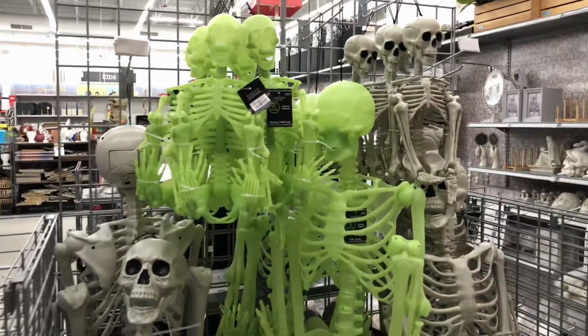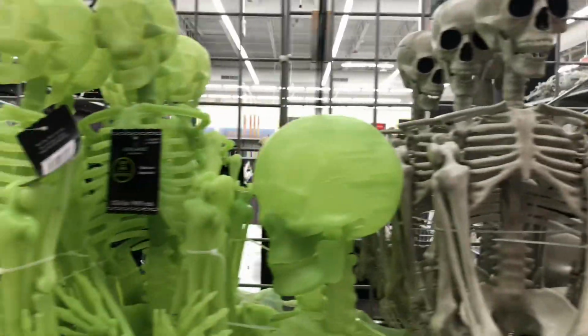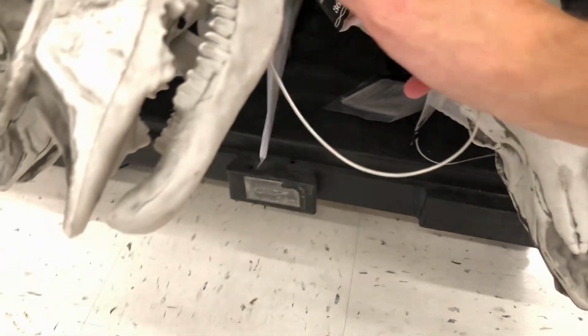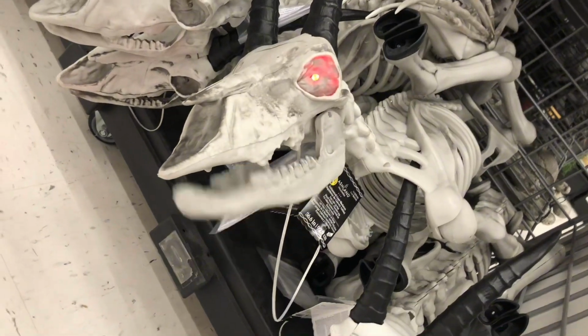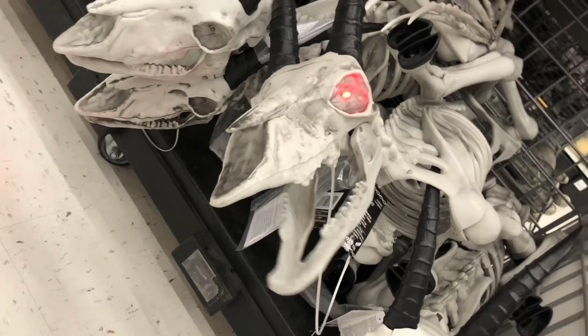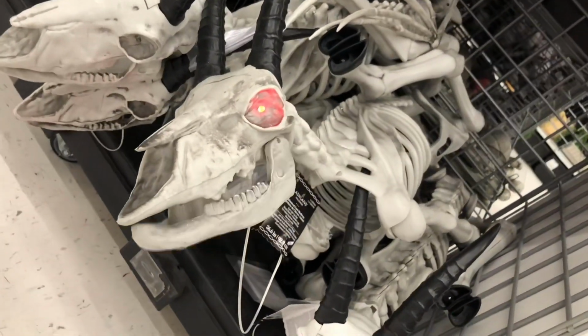Here we have some skeletons. Really, no Halloween section is complete without a few life-size posable skeletons, though. I definitely wouldn't recommend buying them at Michael's. You could just get one at Home Depot or Party City. Here we have this goat animatronic, skeleton goat, I should say. This is pretty cool, actually. Yeah, so a little annoying, but unique regardless.